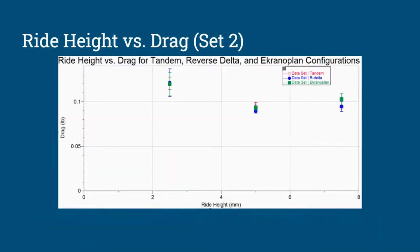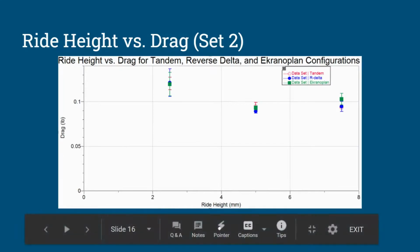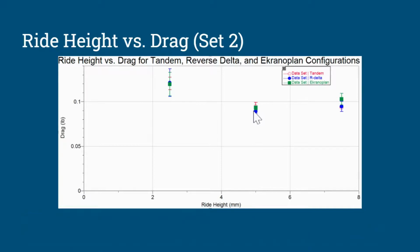For the drag data, we see very tight groupings, very much unlike what we saw in dataset 1, which is somewhat unusual. So there is a pattern of a significant decrease for all 3 points, and then a slight increase, which is only significant for the ecranoplan. It's insignificant for the other two configurations.